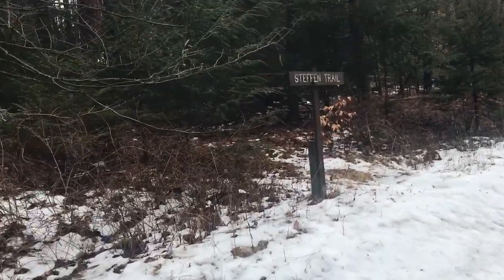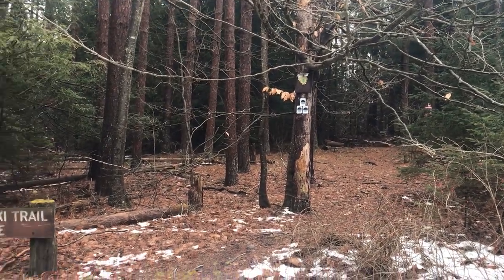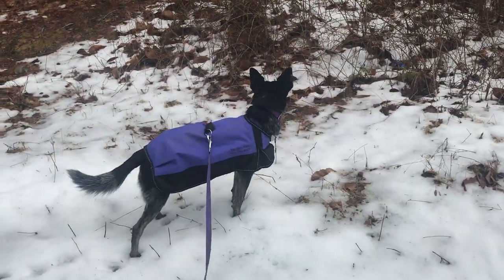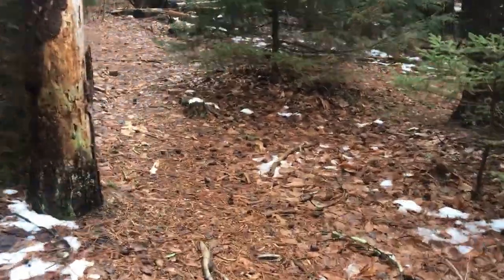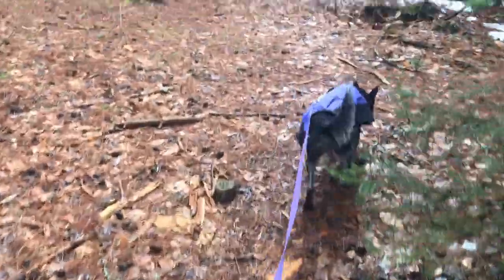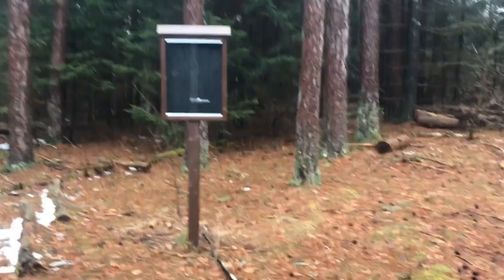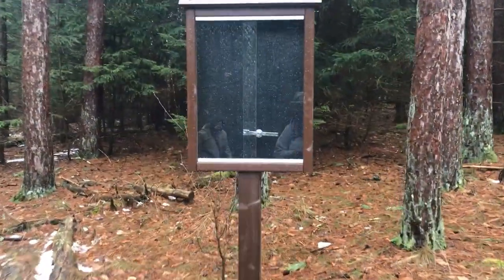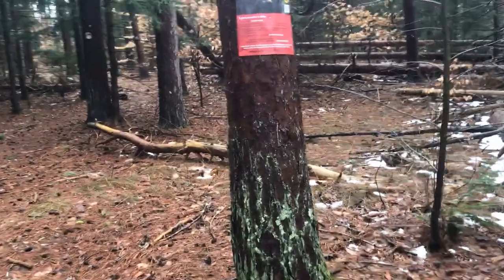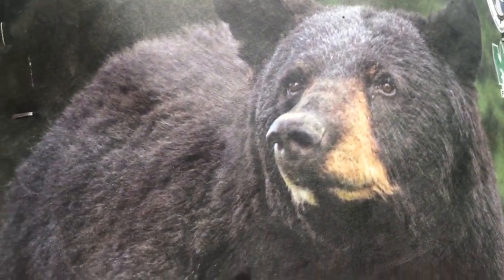There's the sign. Everybody ready? Come on, you silly girl. Well, so far, I like it. It's a lot of pine needles on the ground. It's cool. This is an example of a very informative kiosk. We saw a bear today.